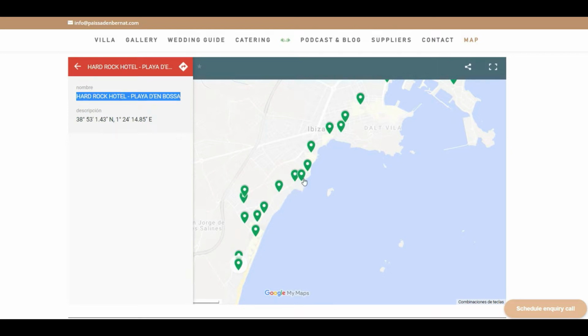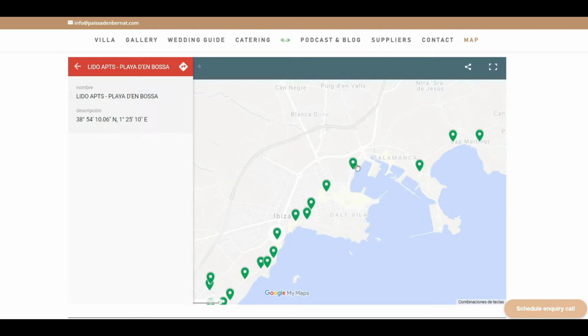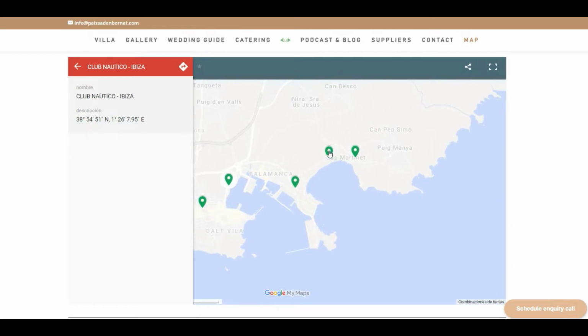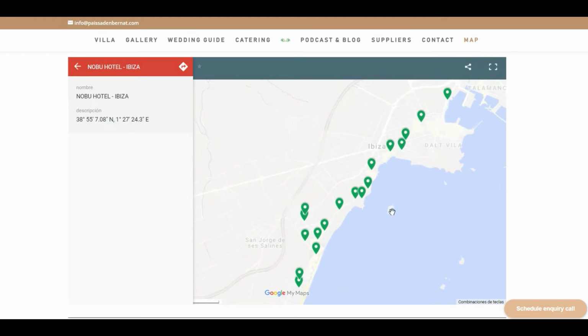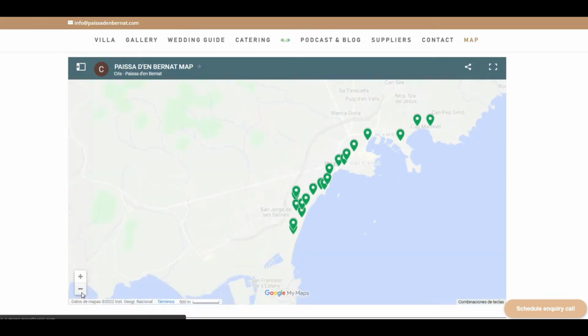So one here, maybe one here, Torre del Mar, and then another one at the very start of Playa de Embosa. You can pick 3 in this area, for example, 1 in the center of Ibiza town. I'm going to choose the port and then write that down, and 1 on the other side of Ibiza, the Nobu Hotel. Okay, once you've got all of these points, you've pre-selected them. I wouldn't do an extended list. I would just keep it to a few. Then I would say to my guests, pick from these choices, as opposed to giving them the full list of options. Let's open up the transportation order form.